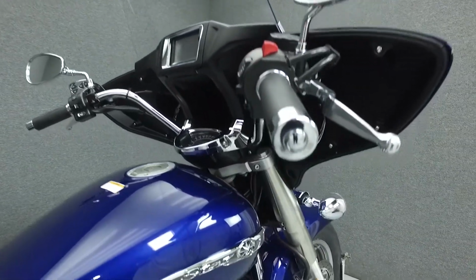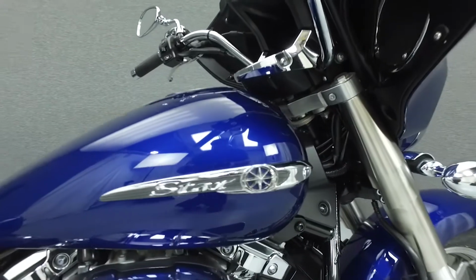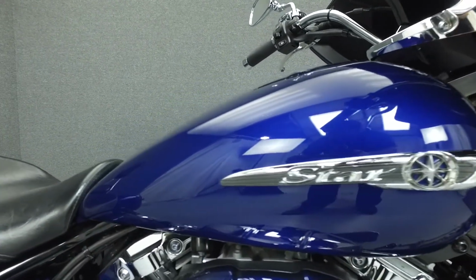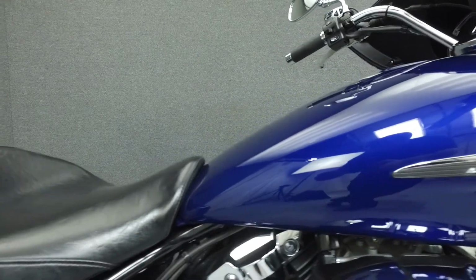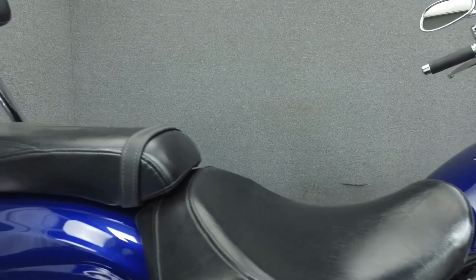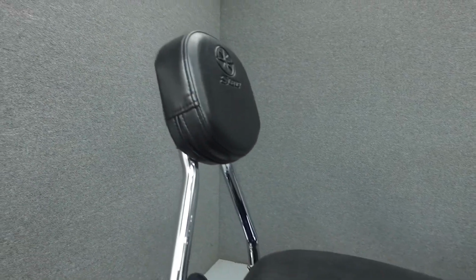This is a one-owner bike and is equipped with a 2-speaker USB audio system and a Garmin Zumo GPS. This bike has been fully serviced and detailed and comes with a 90-day nationwide warranty. We've also purchased a CycleCheck's vehicle history report. You can view this report by clicking on the link on the right side of the screen.